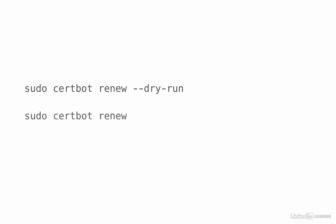When you're actually ready to do it, well, then you just take away the dry run option. Sudo certbot renew, and it will renew your certificate. You can also add the -q option if you don't want to get output. And that's going to be important if you decide to set this up as a cron job. You don't want the output from it. You just want it to do it quietly in the background.